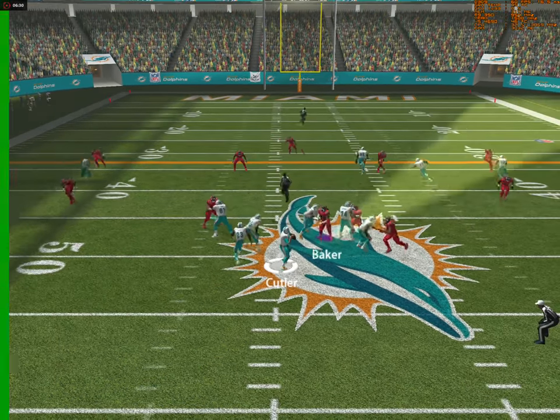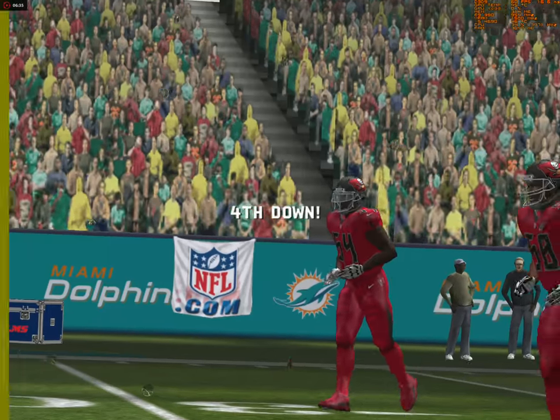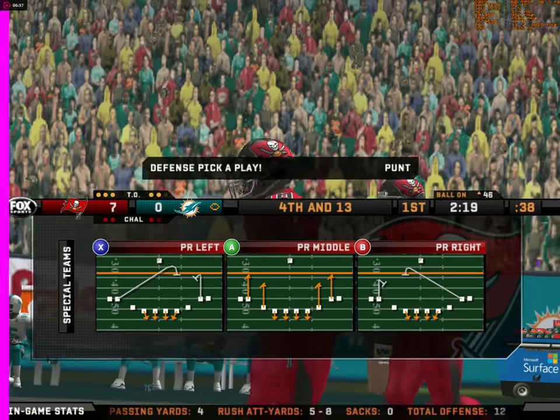Drops back. Throwing. Incomplete. The defense dug in their cleats and held their ground on that series of downs.